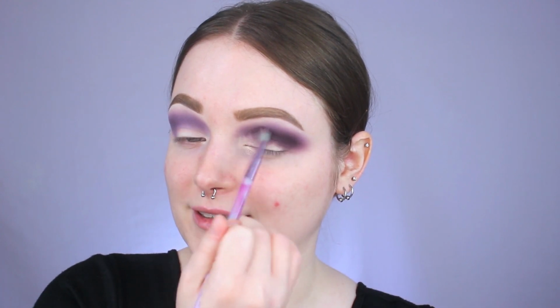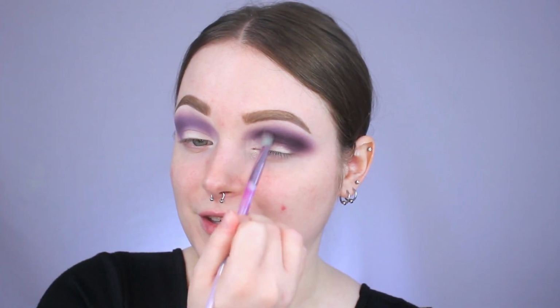Oh yeah, she definitely builds up if you want it to be a little bit more intense. I just can't get over how easy this shade is to blend out, because sometimes deeper shades from Morphe can be a little bit tricky to work with, especially like blacks, like really dark rich colors. And this one has given me absolutely no problems. Like if you're a beginner, I don't think you would even struggle with this shade.